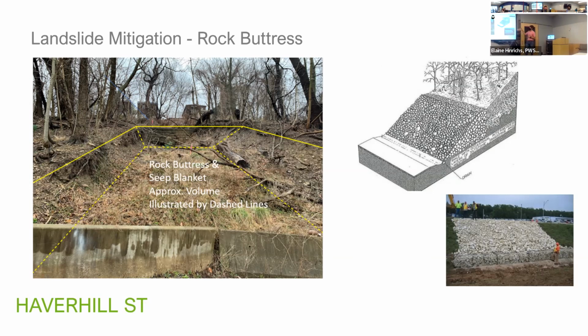Now, the rock buttress is a very civil engineering approach to addressing landslides. The basic approach here is to provide a triangular or trapezoidal buttress or wedge to hold back the existing soil that is uphill. We essentially will excavate out the loose material in the landslide area and stabilize that with a rock slope that goes down, connects with the bedrock below, and provides a very stable buttress or backdrop to the soils above.